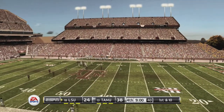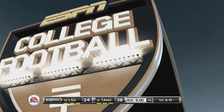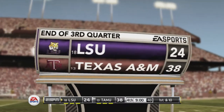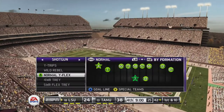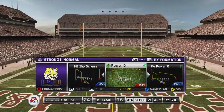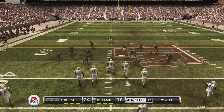It's not over yet, folks. We head to the fourth quarter. Our score here at Kyle Field: the Aggies, 38. The Tigers, 24. We've got a first and 10. Ball on the 42-yard line.